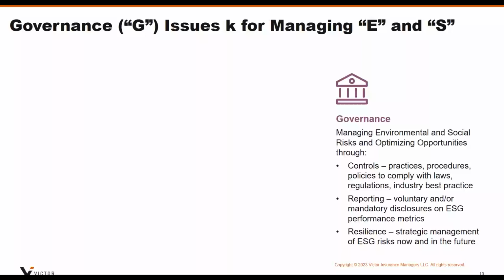You can see here on the slide, just to kind of piece this out a little bit, controls are things like practices that companies have, procedures, policies, quality controls, and all of these things that a company might have in place to, number one, comply with laws and regulations, but also to keep up with industry best practice.